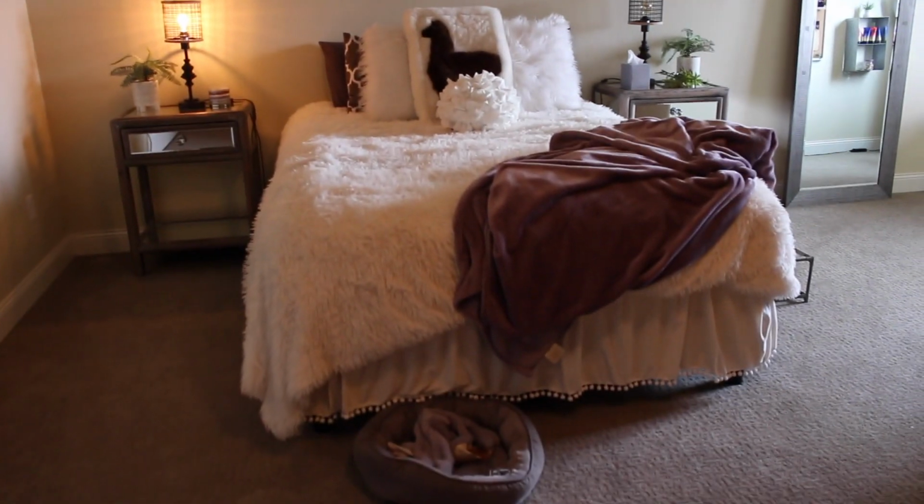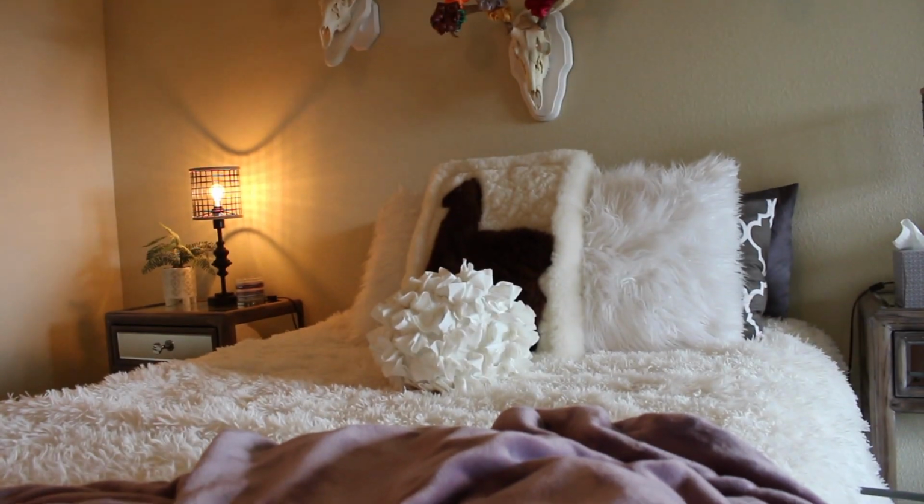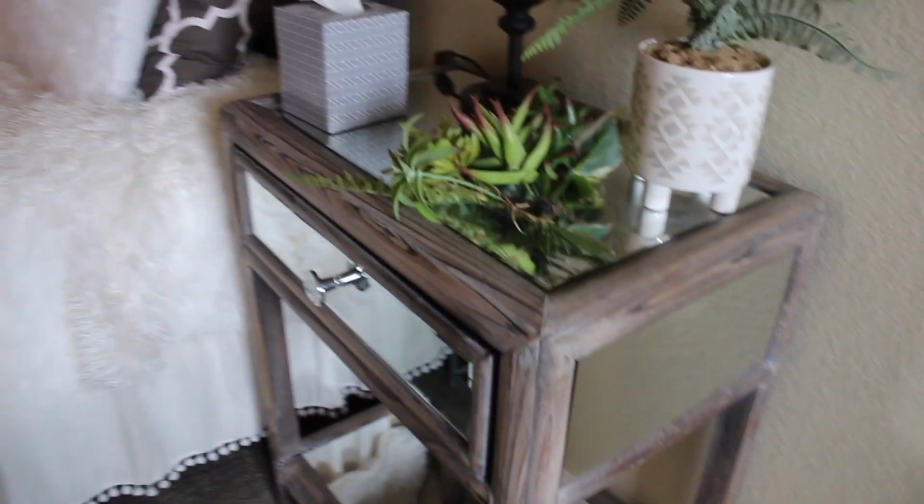Moving on to my bed, 10 out of 10 recommend. Everyone who sleeps over is like, you have the best bed in the world. It is the softest bed ever. I love it. It actually took me a really long time to find nightstands to match this room. I really love the mirror look.